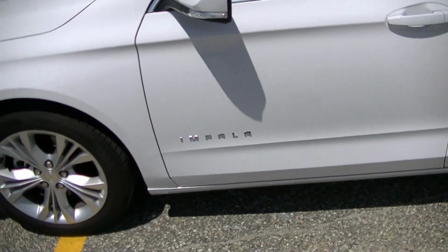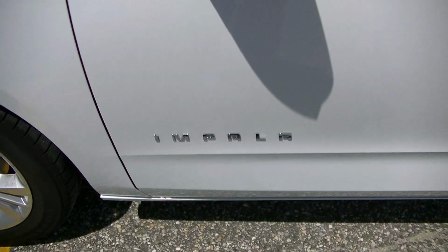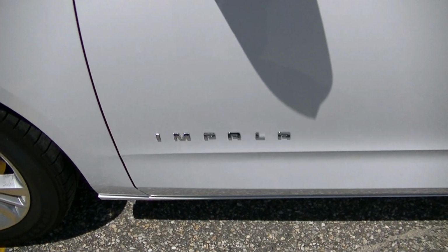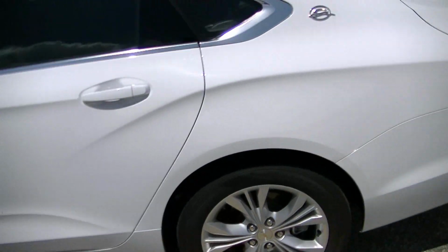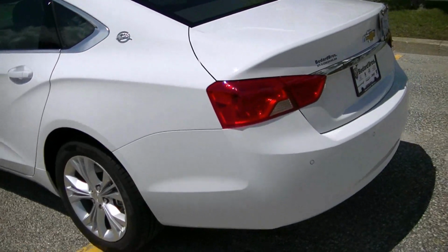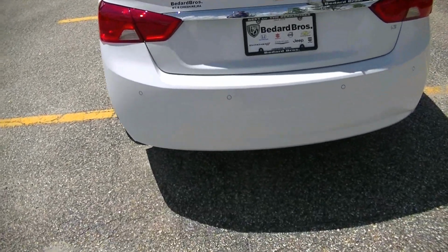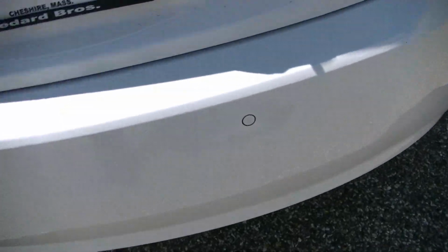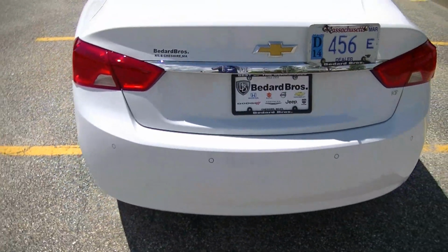They paid extreme attention to detail on the new cars. Even the Impala logo, it's single letters, not a full decal like they usually would do with the other model Chevys. Nice clean body lines on the cars. Backup sensors in the back bumper here. And this is the LT model, like I said.